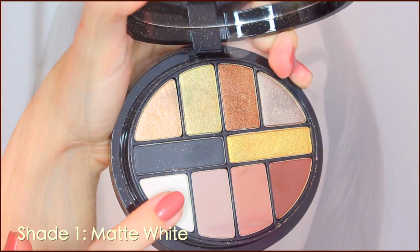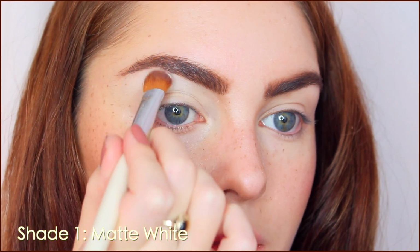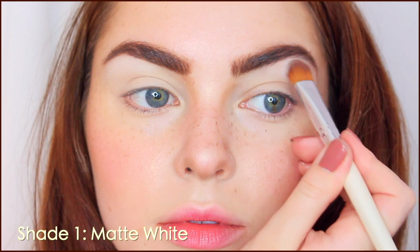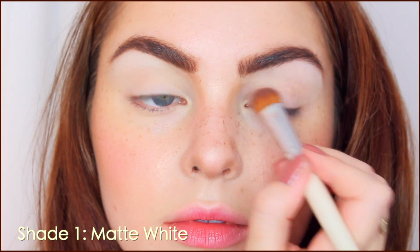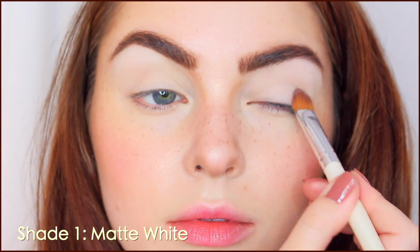So first, take a whitish shadow. You want it to be matte and not too chalky, and apply this to the brow bone quite heavily. Emma Stone has hooded eyes, so usually the detailing is just focused on her lash line and her brow bone. So you really want to pack this on, and I'm also having this as a base over my entire lid.